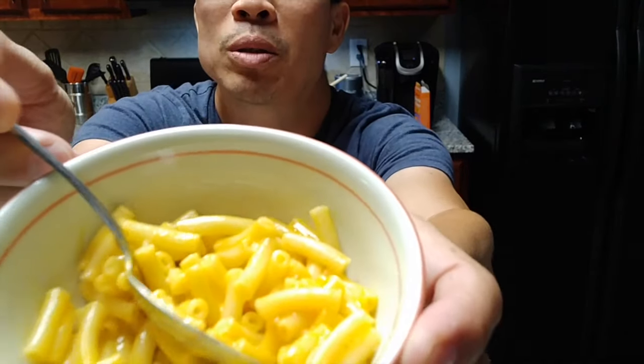So without further ado, I'm going to try the Kraft one because they are the champions. This is the Kraft macaroni and cheese, what we love so much about. All right, here we go. It tastes so good straight off the stovetop.